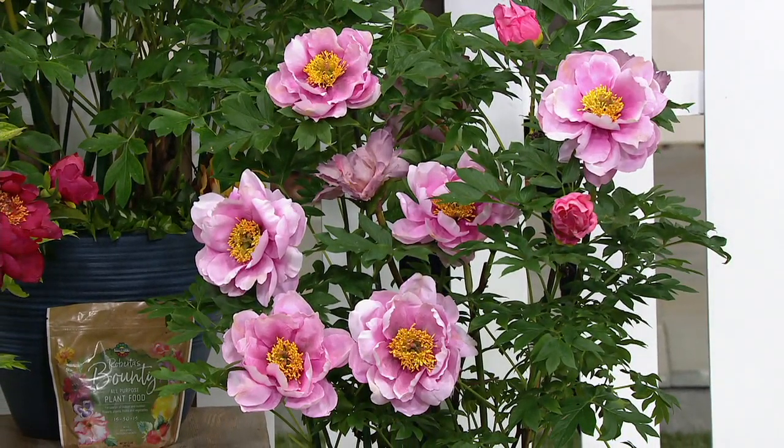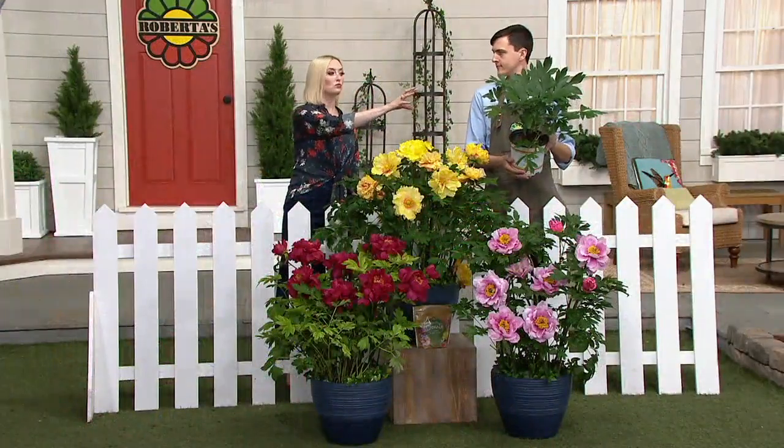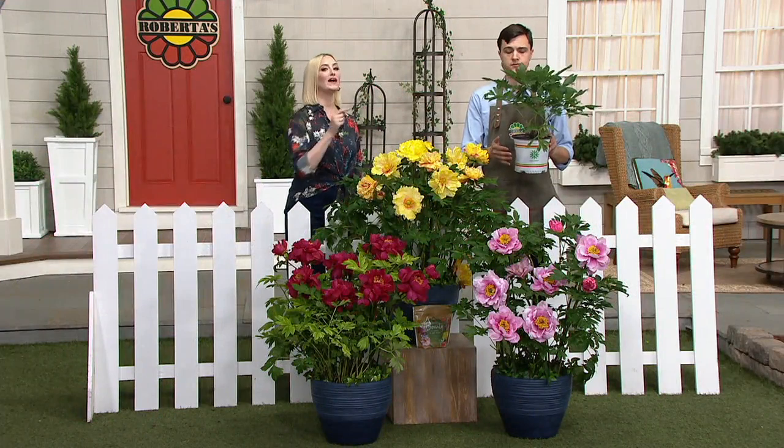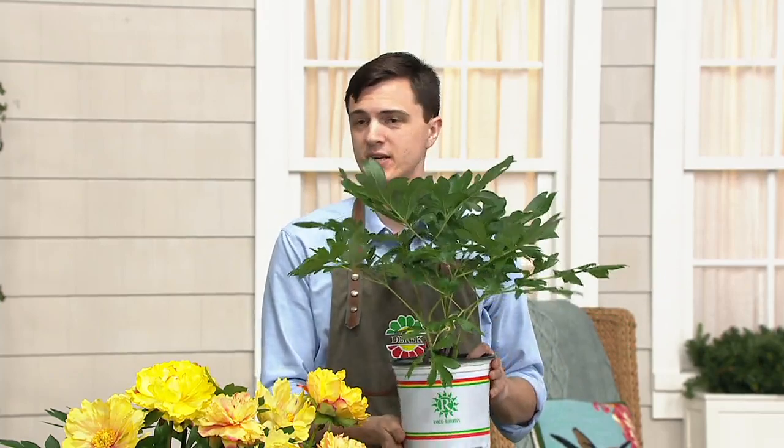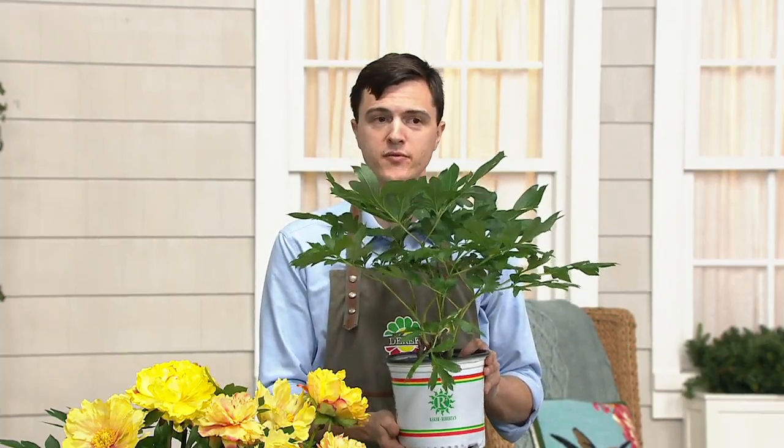Again, $36.40. And Derek, show us what you'll get when this ships to you, and then tell me how long it will take until we get this. Well, definitely. First of all, when you get this home, these are big, hefty plants already. This is the largest size we've ever offered an Itoh peony before.